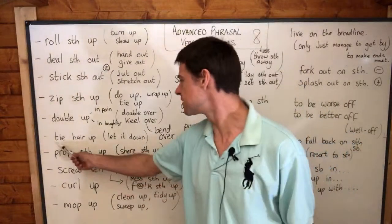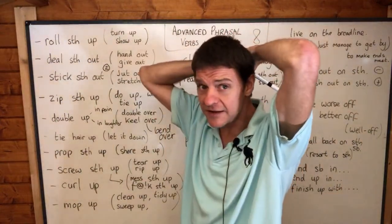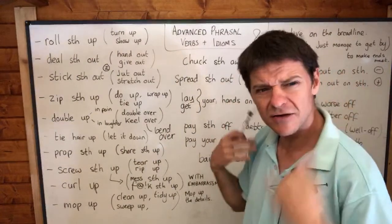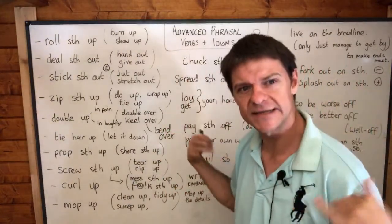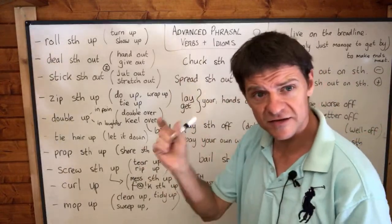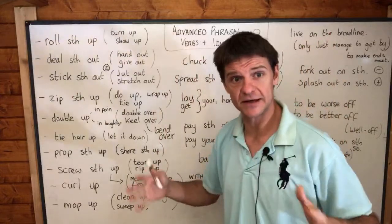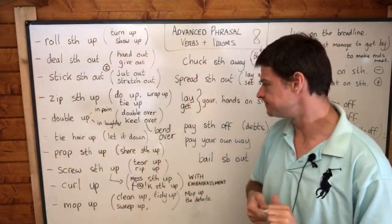Okay, if you tie your hair up, you put it in a ponytail. You tie it up, yeah? And if you let it down, it hangs down, it comes down. So notice the similarity between hang down, let it down, come down. We use this preposition down to show that the verb's letting something fall down loosely. So tie your hair up or let it down.